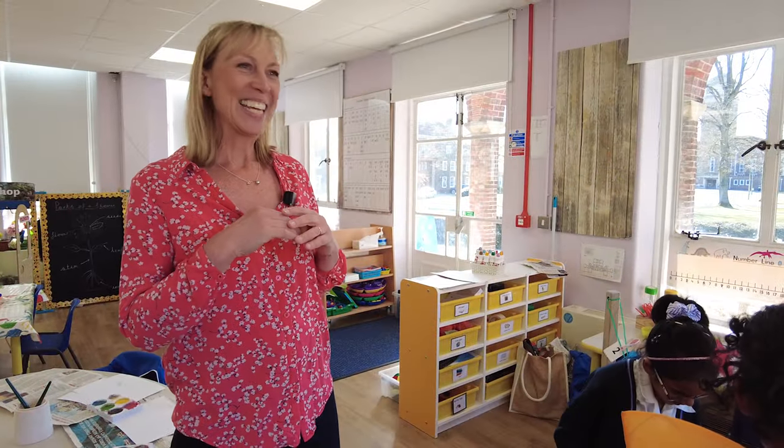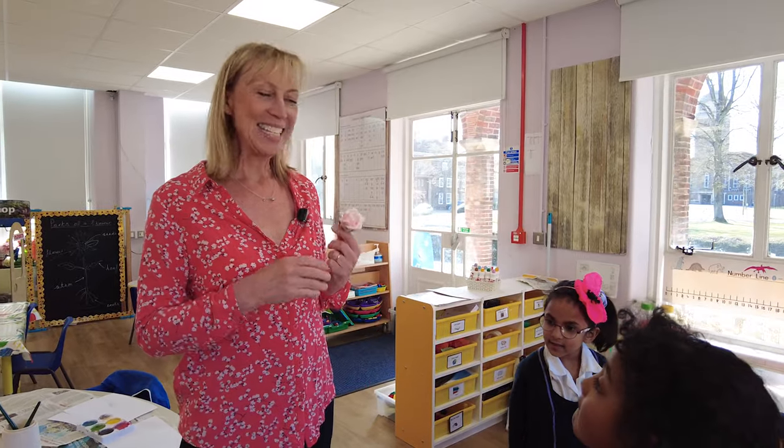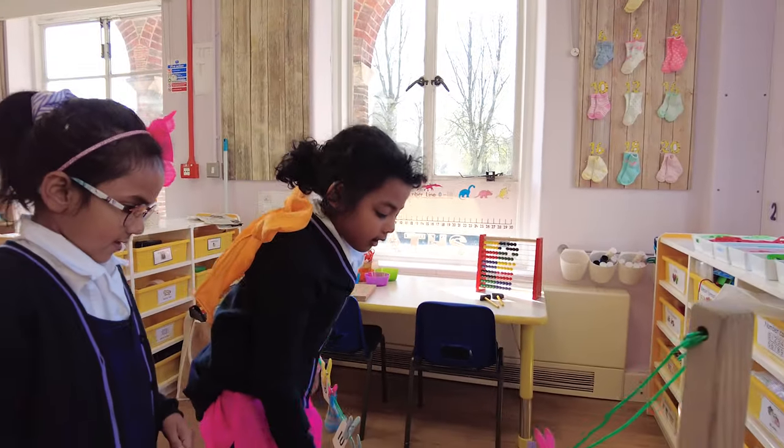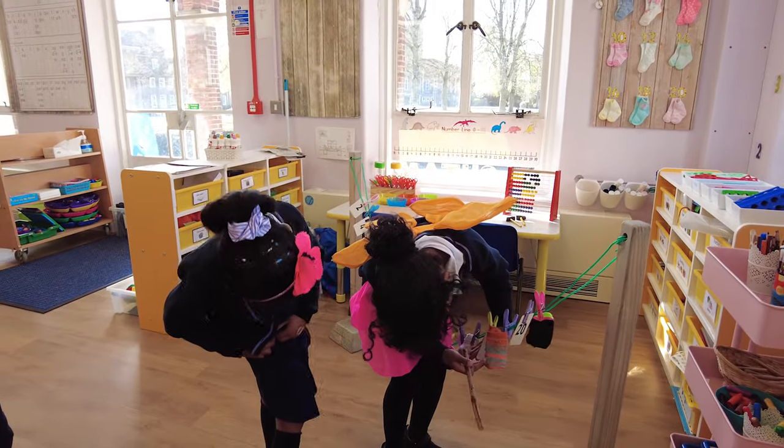So we've been learning to count in multiples of 10. Thank you, Serena. And count in multiples of 2s. And the girls here, this is an example of them rehearsing this, which is when actually the learning is secure and embedded.